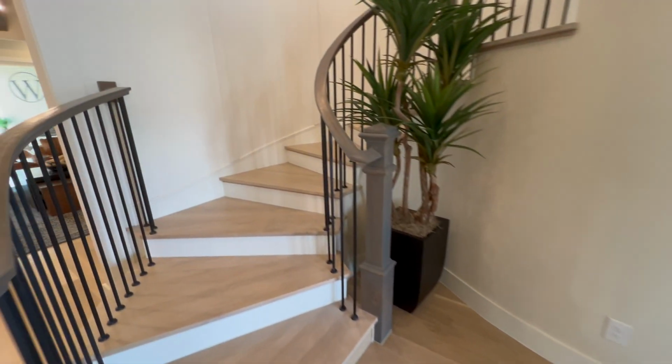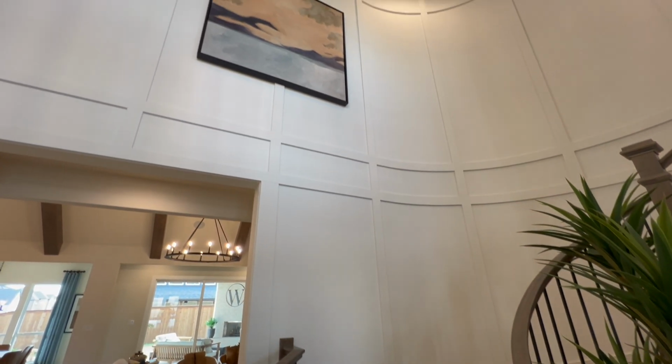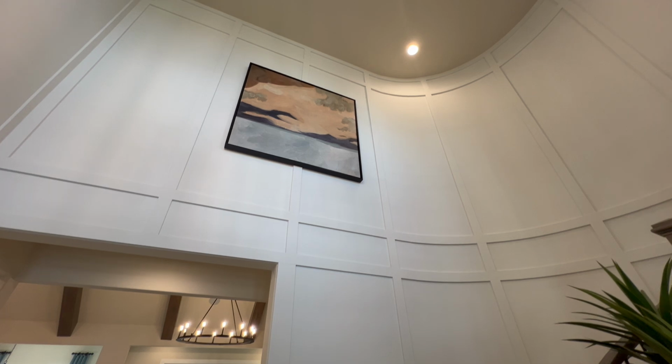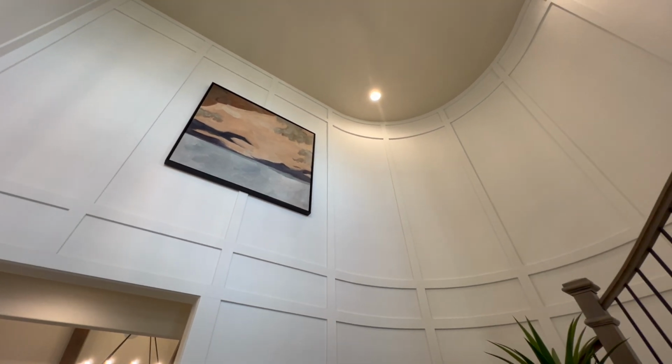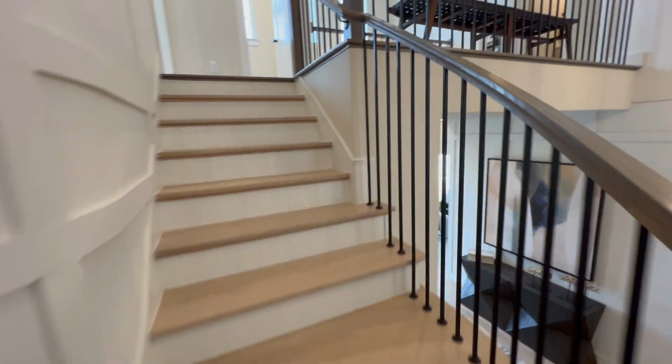And then we'll head upstairs. They've added this nice iron railing and then that wainscoting that I talked about at the beginning. I mean, just look how majestic that looks. Just such a touch of class to this floor plan.